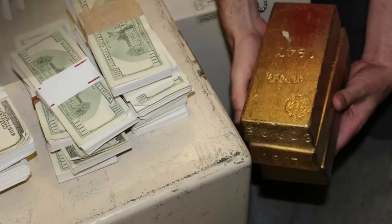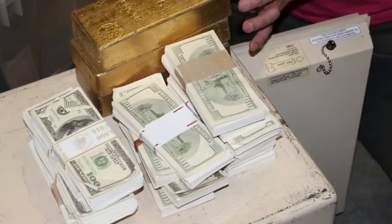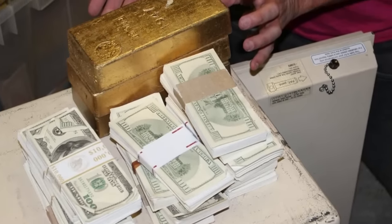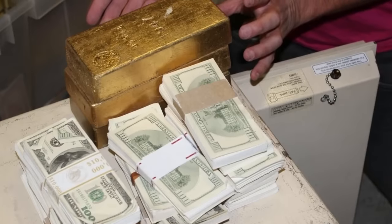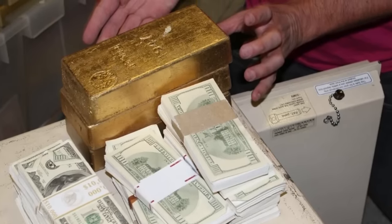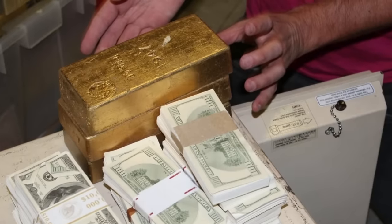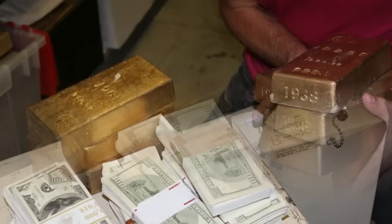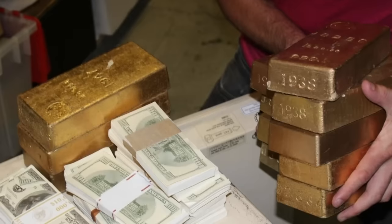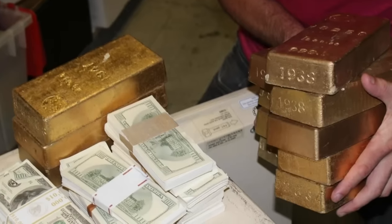I smell a scandal. All right, I can't even believe my eyes right now. Who would abandon that much gold and money in a safe in a warehouse? How can you have this much and not afford to pay storage fees? This safe is definitely worth the storage fees. I'm starting to get worried now. How did all those gold bars fit in that safe? I bet that Craigslist guy wishes he'd stuck around for this.